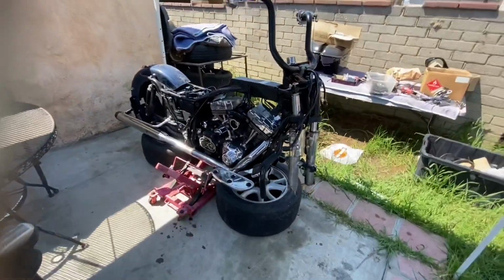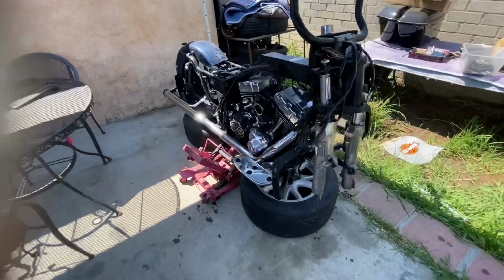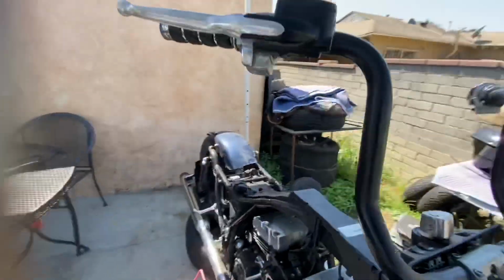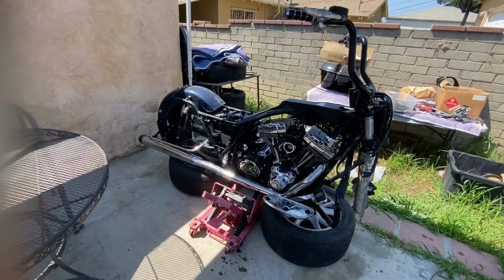Now we got the ramp we can put on the back of the truck. Put it on display, I'll say, for someone to come and bring us some cash money. But yeah, a little bit of progress. I need it back complete like when I first got it. But we coming though, little by little.